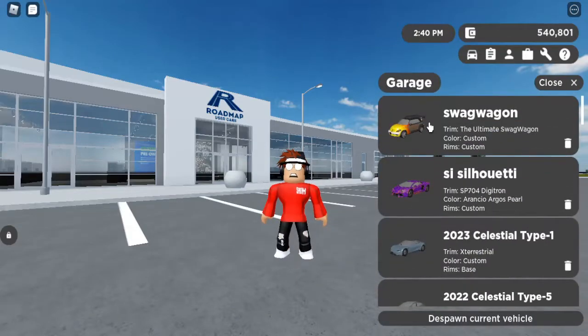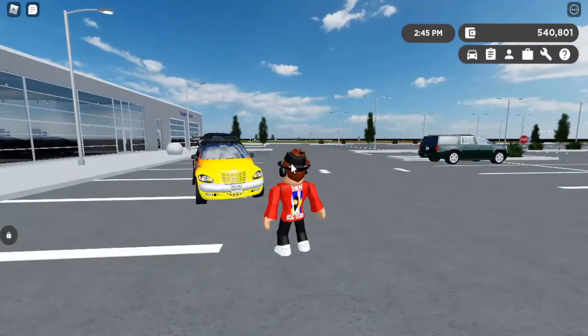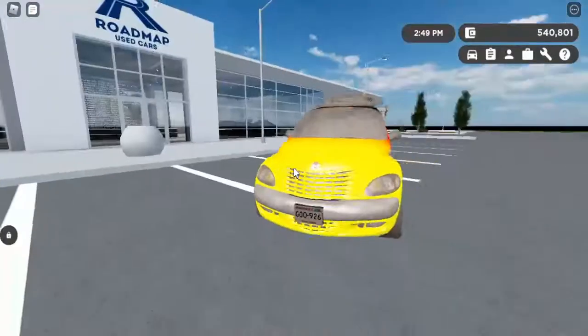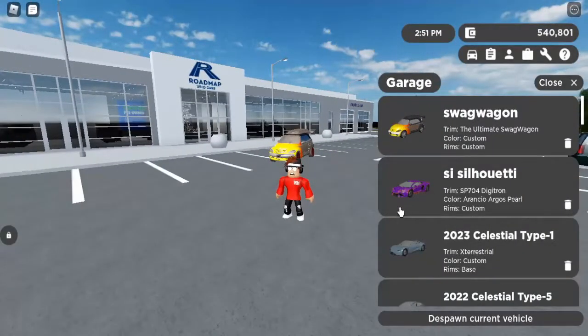So starting off, I've got the Swag Wagon. It's a collector's car, to be honest. There's nothing really bad about this car in general. I honestly kind of like it. It's such a meme car. Gotta have the Got Milk wheels on there. It's kind of obvious, but overall, this is one of my first collector's cars.